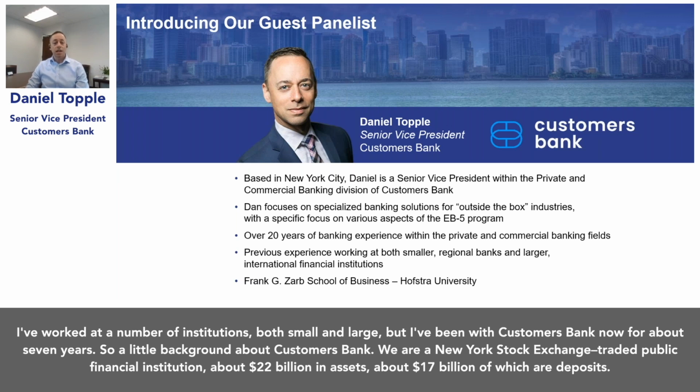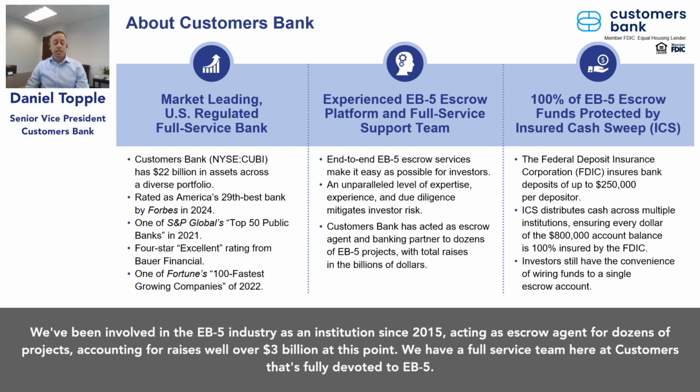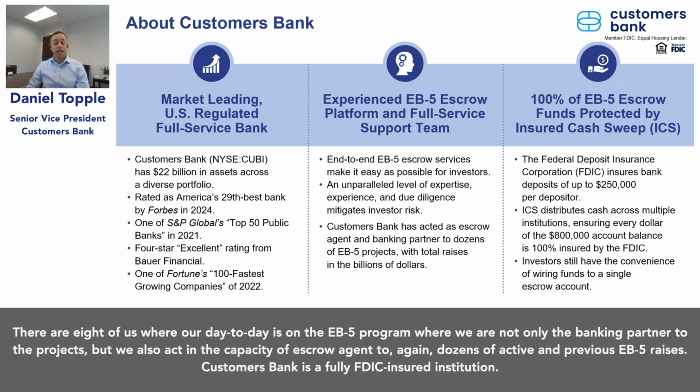So a little background about Customers Bank. We are a New York Stock Exchange traded public financial institution, about 22 billion in assets, about 17 billion of which are deposits. We've been involved in the EB5 industry as an institution since 2015, acting as escrow agent for dozens of projects, accounting for raises well over $3 billion at this point. We have a full service team here at Customers that's fully devoted to EB5. There are 8 of us where our day-to-day is on the EB5 program, where we are not only the banking partner to the projects, but we also act in the capacity of escrow agent to, again, dozens of active and previous EB5 raises.